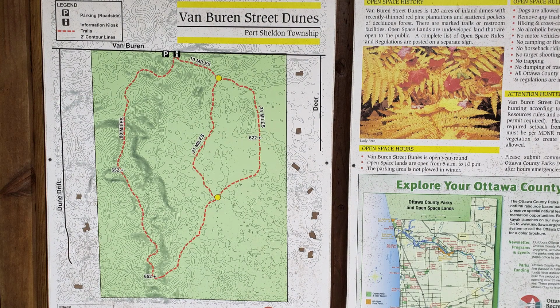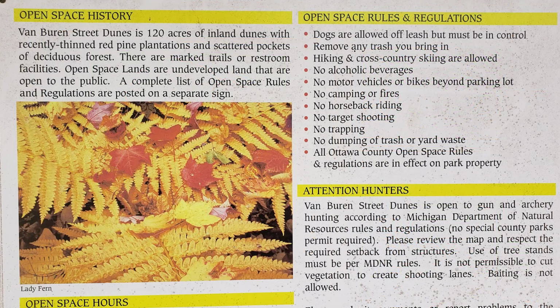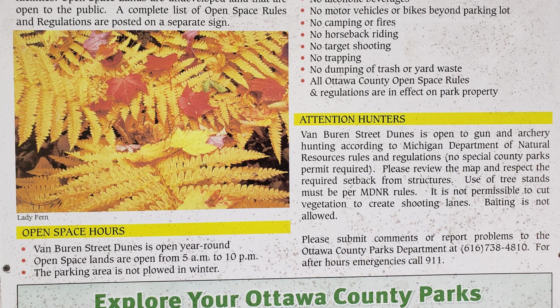Alrighty friends, so this is the map, and Van Buren Street is at your back if you're standing at the parking, and we followed this path to the right, and then we cut along this edge of the path before we reached the power lines, and then finally I stopped at this cliff before I ran out of batteries before getting back to the exit. Here's a quick look at the sign, and you can see some more information about the park, including the hours that the open space is available.